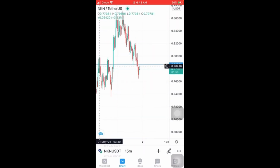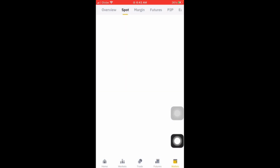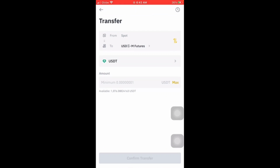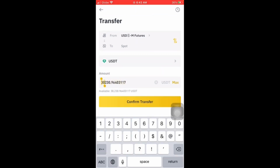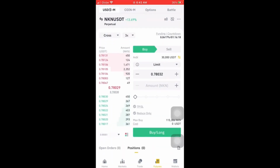I don't usually wait for the price to go to my target. I always exit earlier just so I can secure my profit and make my probability of winning higher.